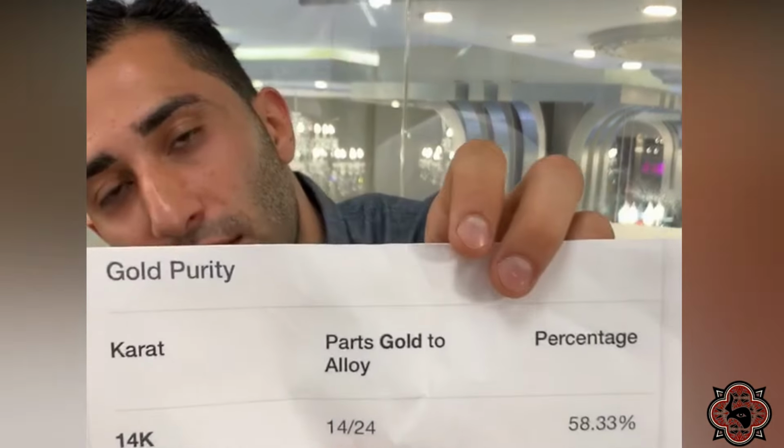14 karat, all right, 14 parts pure gold out of 24, so 14 divided by 24 is going to be 58.33% pure. That's above 50%. 10 karat gold is under 50%. It's around 46 from what I remember. 46% pure gold, we'd have to double check that. It might be 45 or 42, I'm not sure.